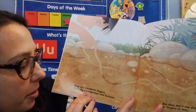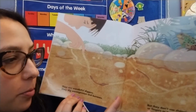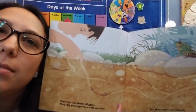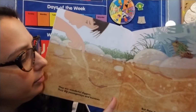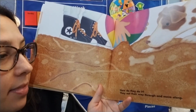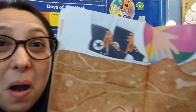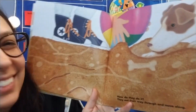They are wonderful diggers. They dig passages and burrows, but they don't use shovels or fingers or toes. So how do they dig? How do they do it? They eat their way through and move along. Worms eat dirt. Ew.